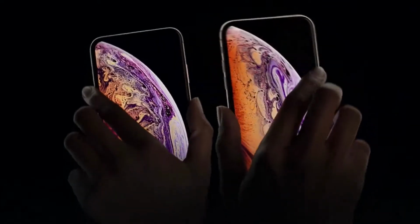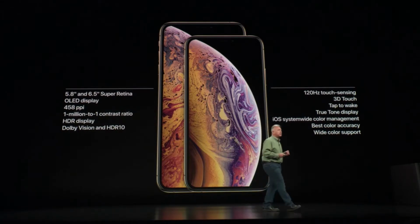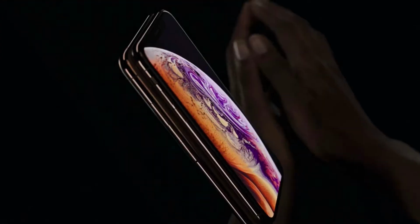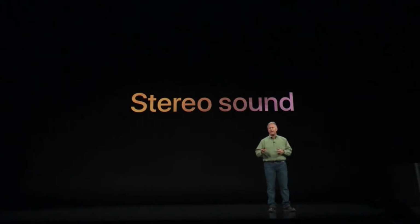There are two Super Retina displays now, 5.8-inch, 6.5-inch, both OLED displays, both 1,000,000 to 1 contrast ratio. They're HDR displays. They have tap to wake. They have incredible color management. They're True Tone displays, so the paper white looks just right in all the different lighting that you use it. And we've matched them to incredible sound systems as well. Stereo sound, better than in any iPhone to date. Now, with the XS, you get a wider stereo field.